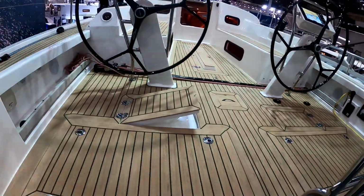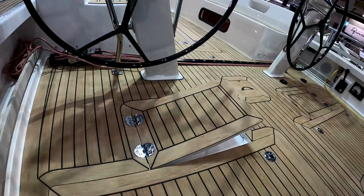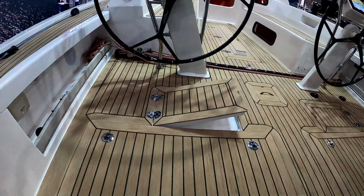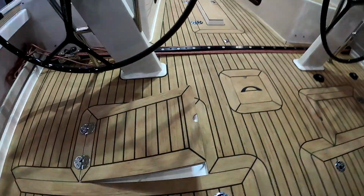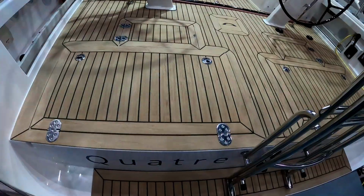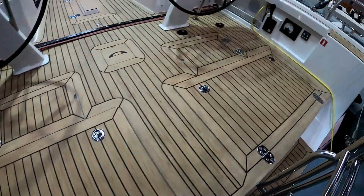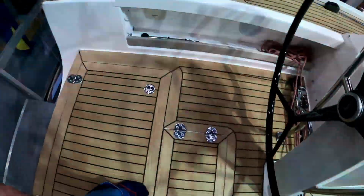Each helm, which is pretty standard nowadays, you have a step that you can put up when you're on the heel, to make life a lot more comfortable when you're standing at the helm. And as you can see, both port and starboard you have aft lazarettes. We'll just pop one open.